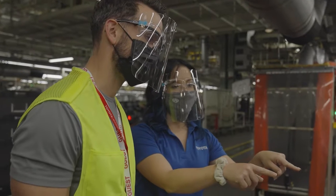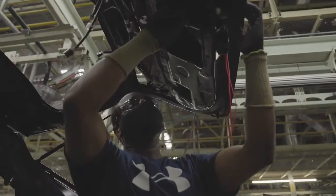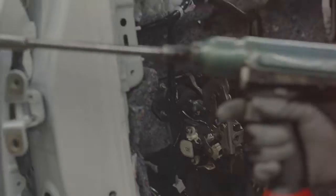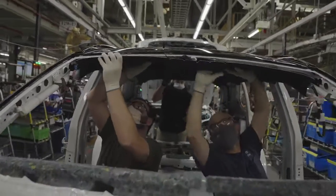Hi, I'm Jenny Ray, and I work over in Assembly 2 at Toyota Kentucky, and I currently work with the RAV4 Hybrid. So before we actually got the RAV4 Hybrid in, we were just a sedan plant. Between the flexibility with the team members and versatility, we were able to accomplish what we have now.